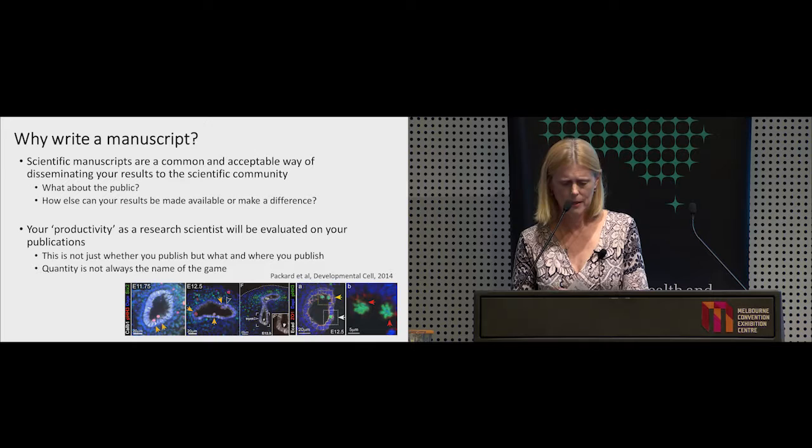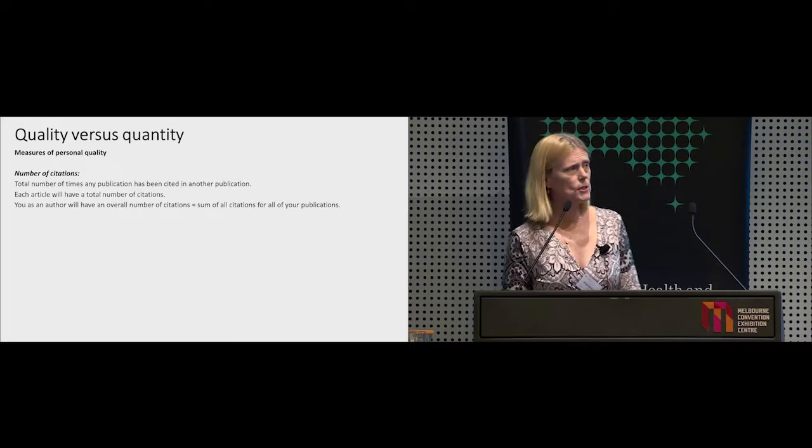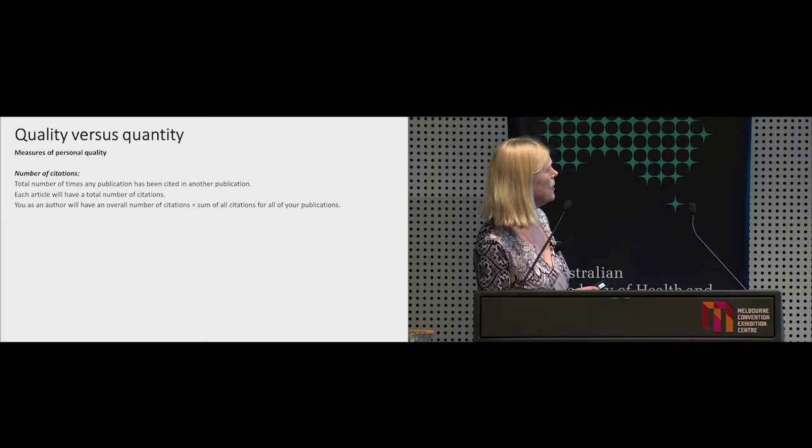So quality versus quantity. I wanted to talk a bit about this because there are different metrics that are used here that you might not have come across. Some of you will have. Measures of personal quality. If someone is looking at your CV and asking, is this person a good scientist, they will look at a number of things. And one of these is the number of citations.